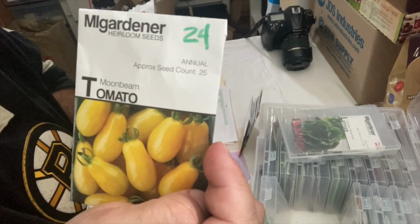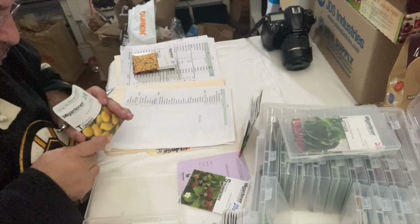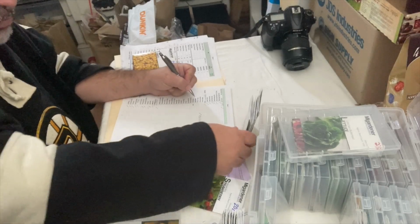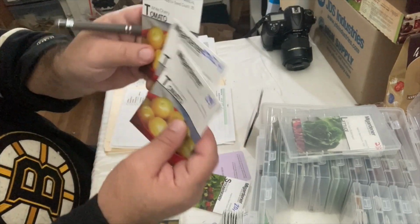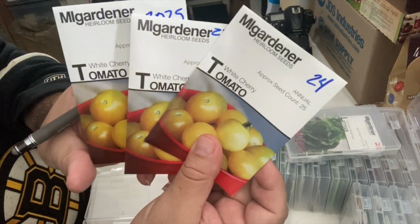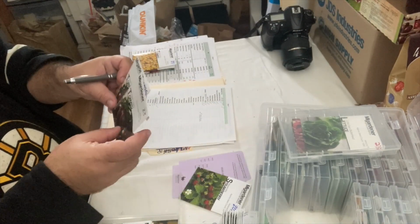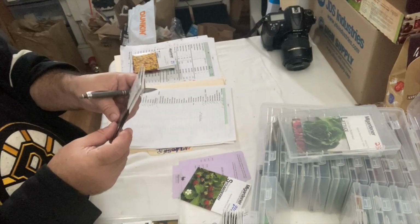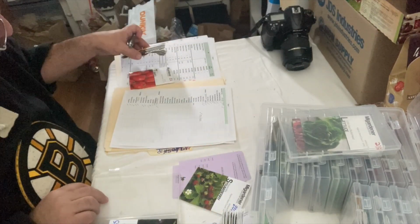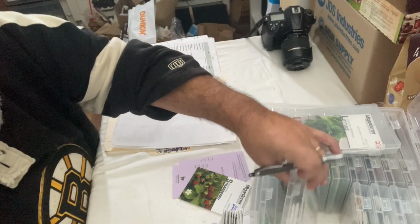The Red Pear and Moonbeam are a yes. Red Pear's new. Moonbeam was very prolific, and I'll do that again. I did that both here and on the Cape. White Cherry, I will add more to the Cape and probably grow the same amount here, but that's a yes. And then the Black Cherry. Those do well. Makes for nice color. Not as much taste, but definitely more color.